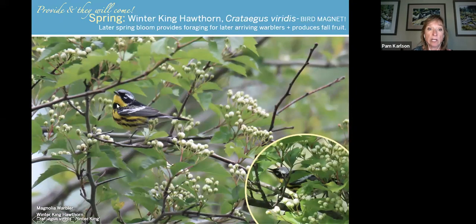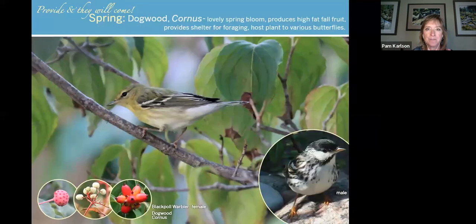So here in the winter king hawthorn, we've got a magnolia warbler with that awesome fine beak for picking insects off of buds. They feast on all those little insects that are attracted to the blossoms. So with a balanced ecosystem, it's not like you're going to be inundated with all these insects in your backyard. It's because they're getting eaten by birds, by dragonflies. The whole ecosystem is functioning really well.